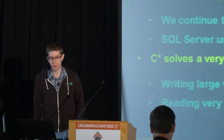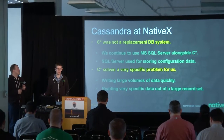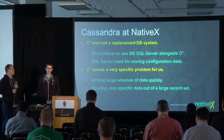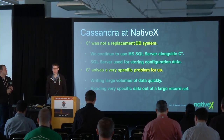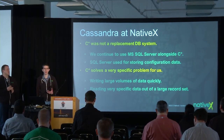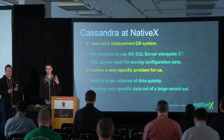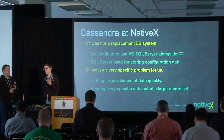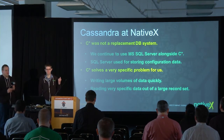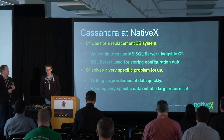So again, at NativeX, what are we using Cassandra for? It wasn't a replacement database system. We didn't get rid of Microsoft SQL Server. It sits alongside Cassandra. What we use Microsoft SQL Server for is storing our configuration data, or master data, whatever you want to call it. Basically the nouns of the application, things like offers and applications and budget rates and things of that nature.